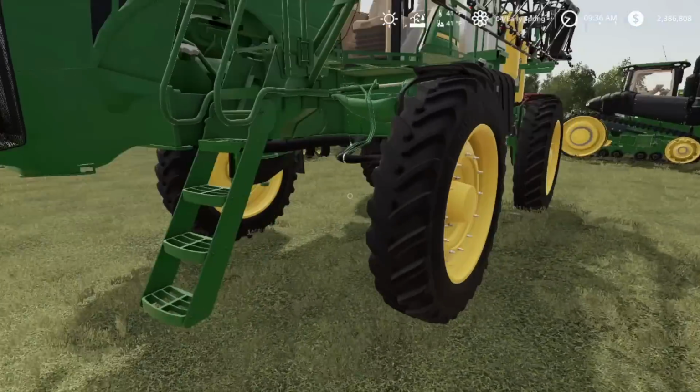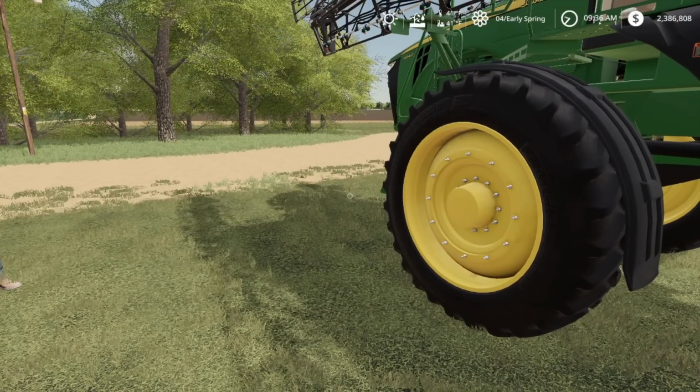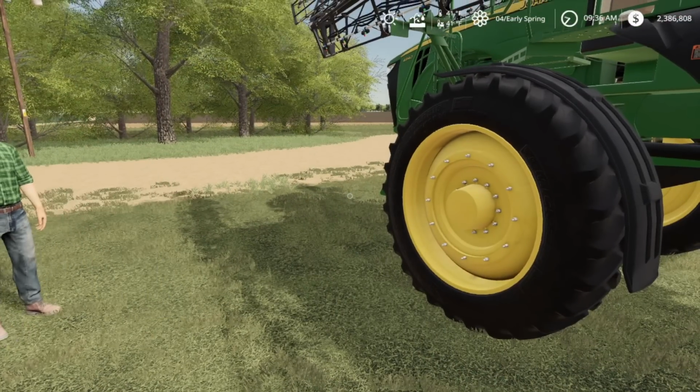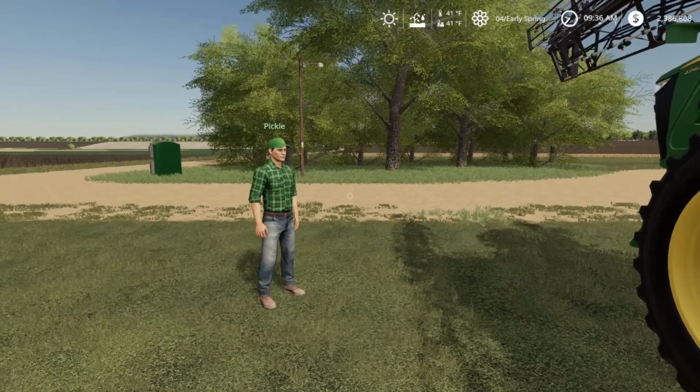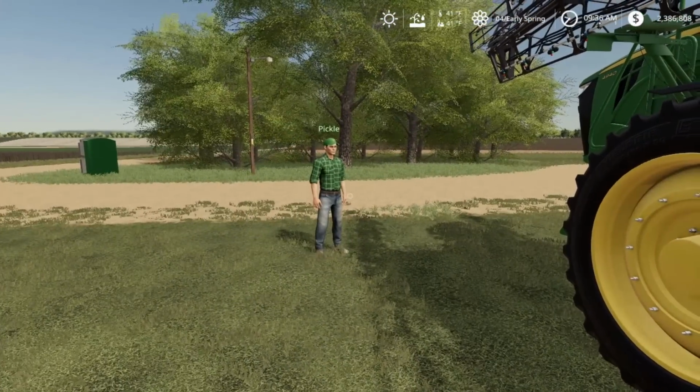It's got some great Firestone tires on here, I believe, if I'm correct. Oh, actually, no, they're Michelins. That's kind of surprising. Usually we get Firestones on these things, but it's great for less ground compaction because of the narrow tires. You know how a sprayer works. But if you wanted to hop in there and check your visibility, absolutely.